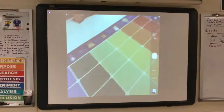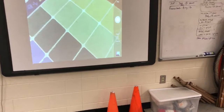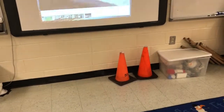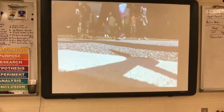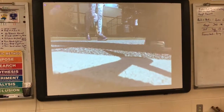Again, this works with any Apple product that has the AirPlay option. And not only does it show live video, but it shows pictures. So here's a picture I just took of a 4th grade activity that we did. And then I can show the highlights of it up on the big screen so the kids can relive what they did from a different perspective.